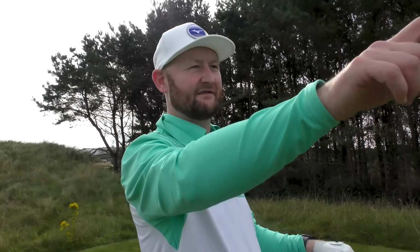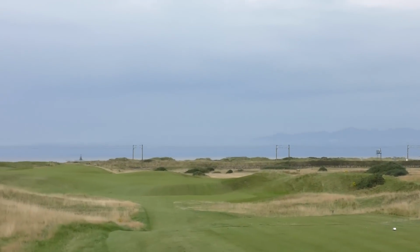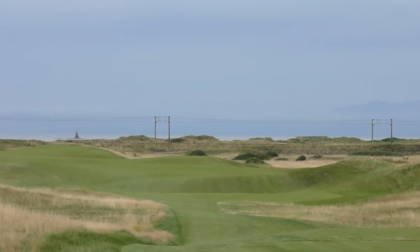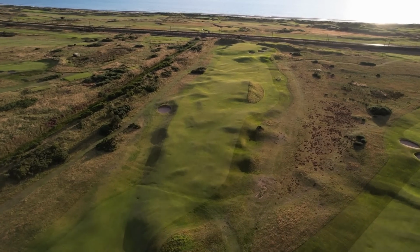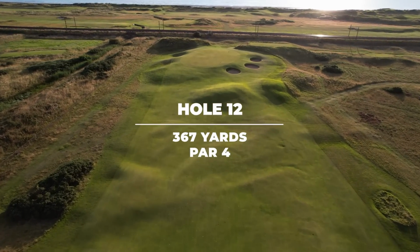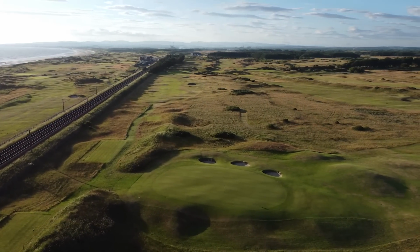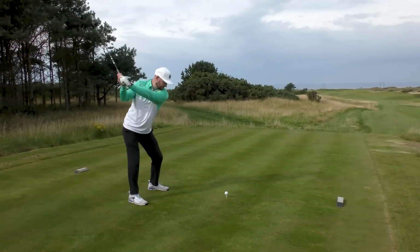What a view this is on the next. 12th hole, absolutely stunner here. If we just have a look in the distance, we can see the Isle of Arran just over there. Gorgeous, just across the bay, across those train tracks as well. You've got Western Gailes Golf Course, which is meant to be stunning. But back to the matter at hand, we've got 367 yards. Downwind, it's a little dogleg right to left. I'm just trying to get this close, have a chip, make another birdie.